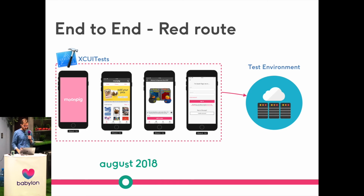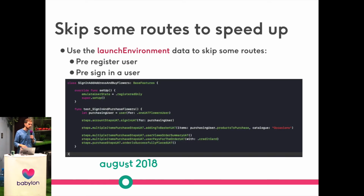So we wanted to speed them up a bit. So what we did is, we didn't want to go through the signing process and the registration process 9 times. So we just go once, and we inject the state of a user through the launch arguments, in the same way we did it for the screen test.